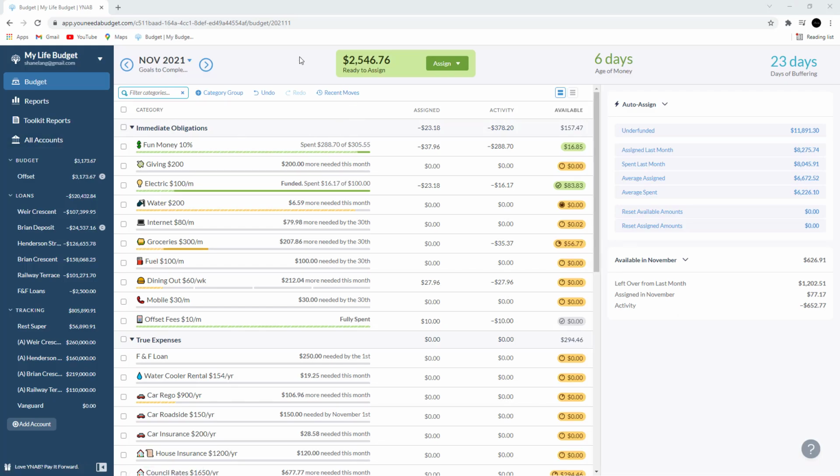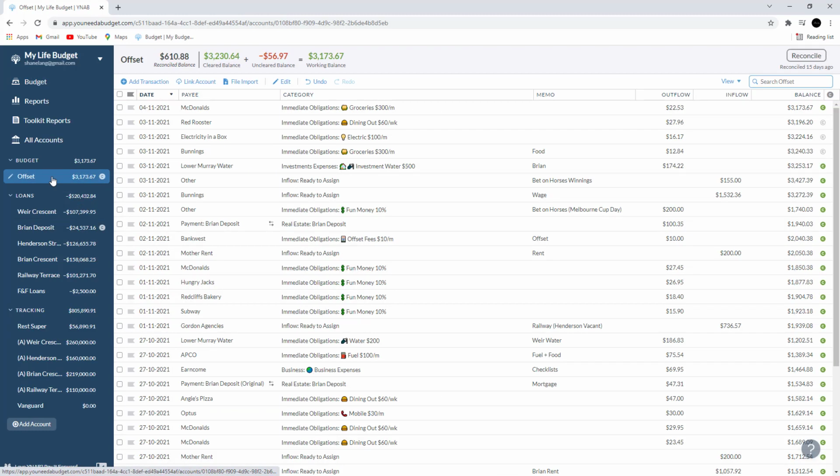Alright, so here I am in November. This is the start of November, November the 4th. The first thing I'm going to do is reconcile my main account, which is my offset. As you can see, I've got some cleared balance, uncleared balance. I haven't done it in 15 days. So reconciling it just makes sure that it matches your bank statement. That way, if anything goes wrong, you can look at it and pin it out pretty quick.